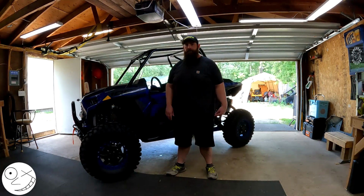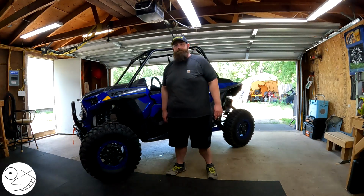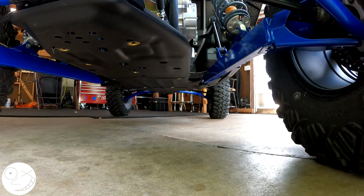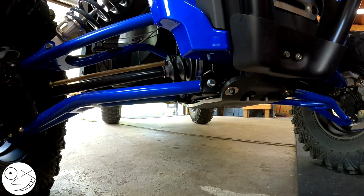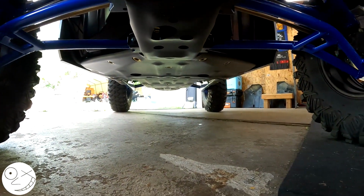I'm just gonna show you. I'll send you underneath the machine. I said, get under the machine. So what you're looking at here is a 3/8 inch thick HMW skid plate. And I'm showing you around right now. It's full coverage. Like I said, super surprised by this.